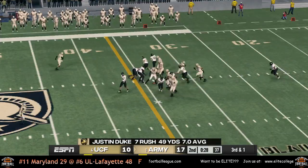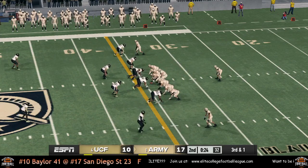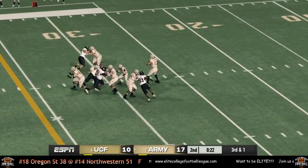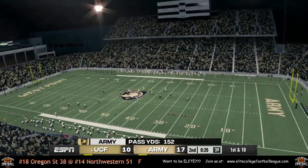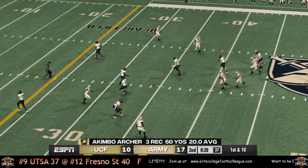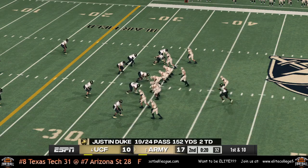Hey, kill, kill, kill! Black five, black five! Army is up seven. Quick toss. What great concentration. He left his feet, made the catch, and managed to secure it when he hit the ground. That was just sensational.